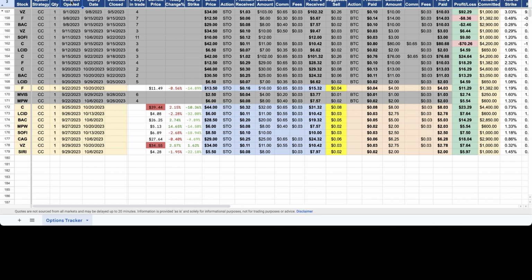Then when did I open the contract? What are the expiry dates? And when the contract was closed, how many days the whole contract was in trade, the current price and change percentage. What is the gap between the current price and strike price? And this section is the amount received section where I capture the details on opening a contract. Likewise, the amount paid section, which I complete when I close the contract.